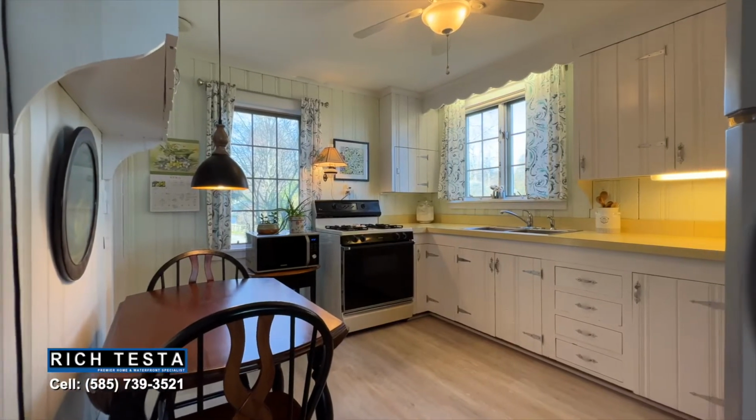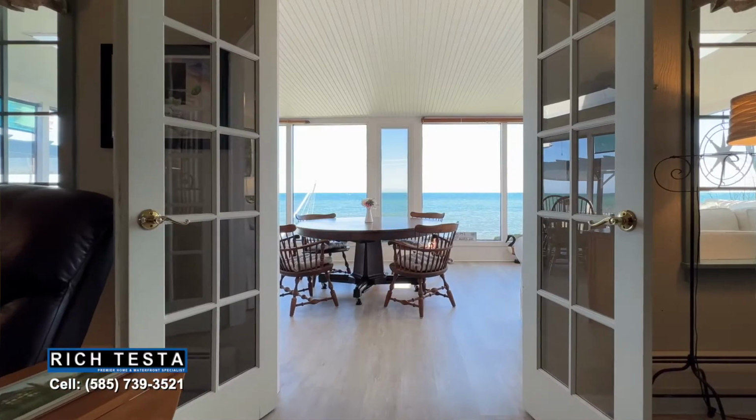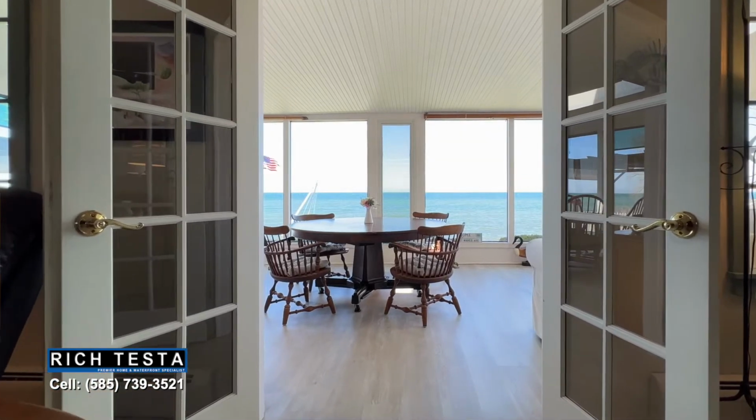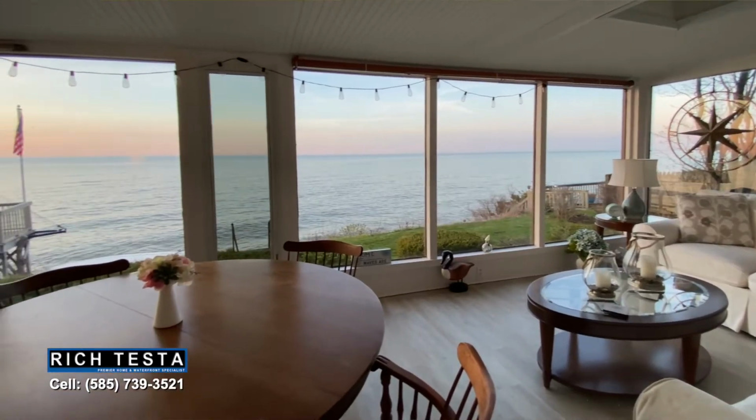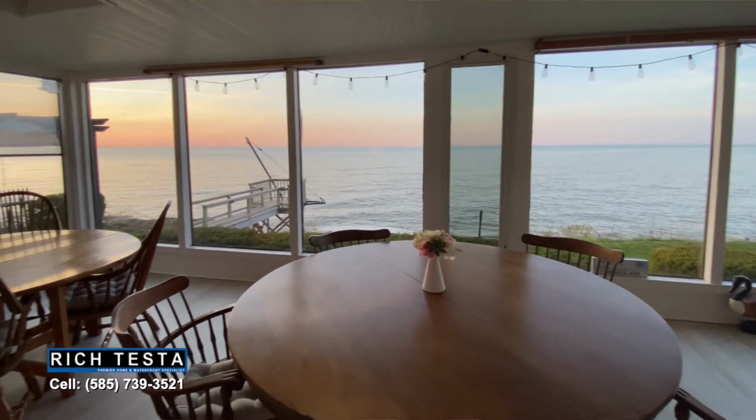And an adjacent vintage white and bright kitchen and powder room, all with French doors opening to the hallmark of this home, a gorgeous sunroom with a wall of windows and panoramic lake views that will take your breath away.